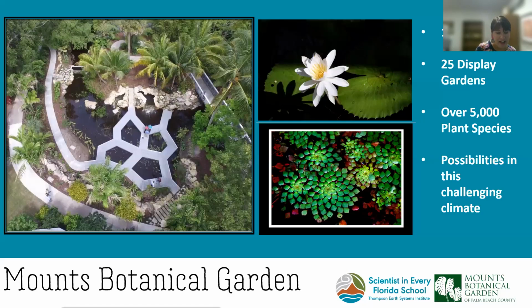If you can imagine a tropical paradise with ever-changing beauty, a place for relaxation, inspiration, and transformation, then you can imagine what Mounts Botanical Garden is like every day. We have 16 acres that you can explore. We have 25 different display gardens, and each of these gardens is a collection of plants. It's kind of like a zoo, but for plants. So these gardens display what you could plant here in Florida.